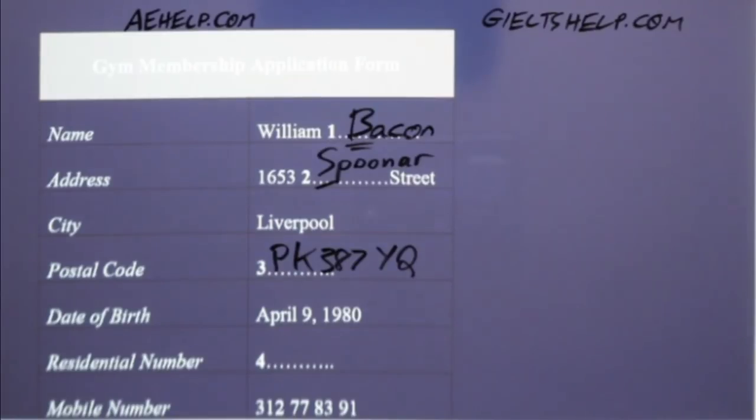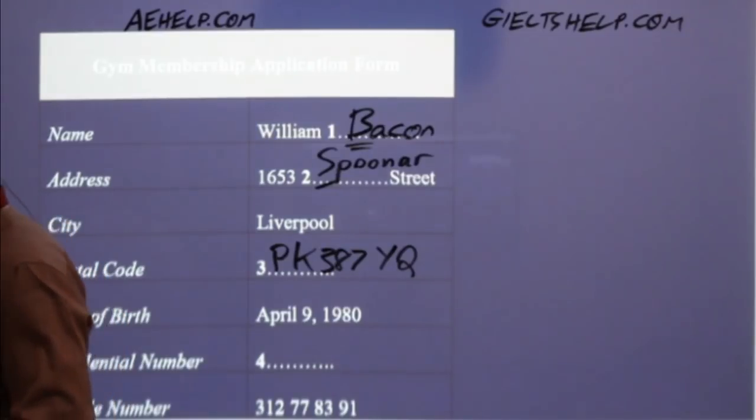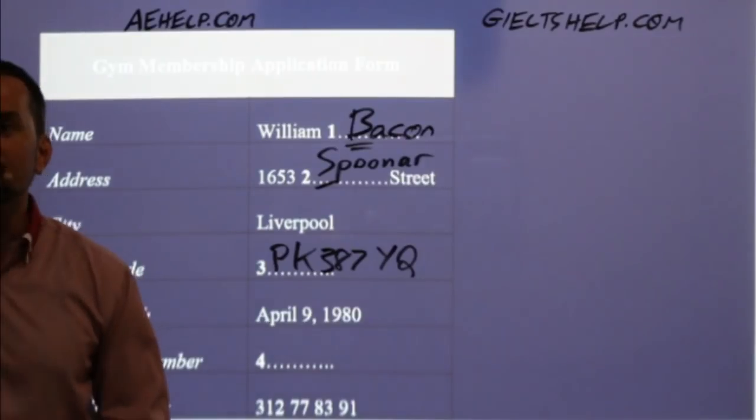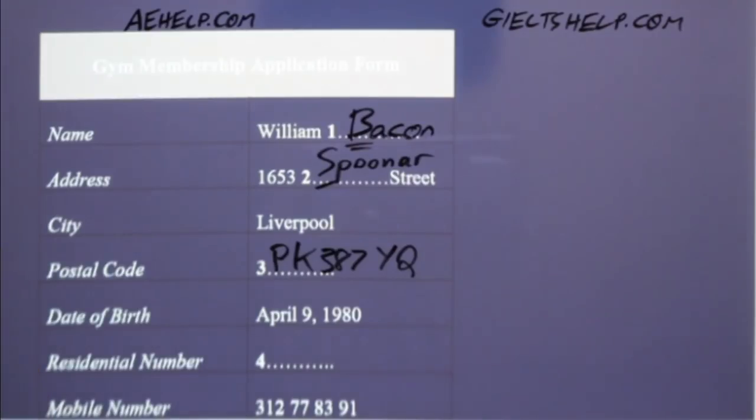All right, let's keep going. And then the administrator asks for Bill's phone number. He says, what is your phone number? What's the correct response there? So for number 4, what is his phone number? His residential number, to be specific. Samjana, 31277839, that's his mobile phone number, so that's not correct. The right answer, Ricky Theodorus says none.